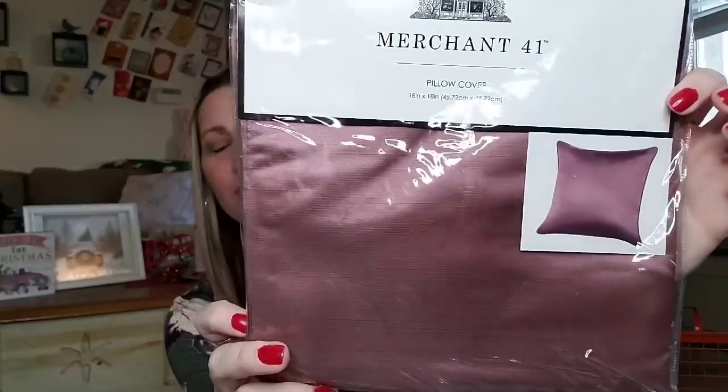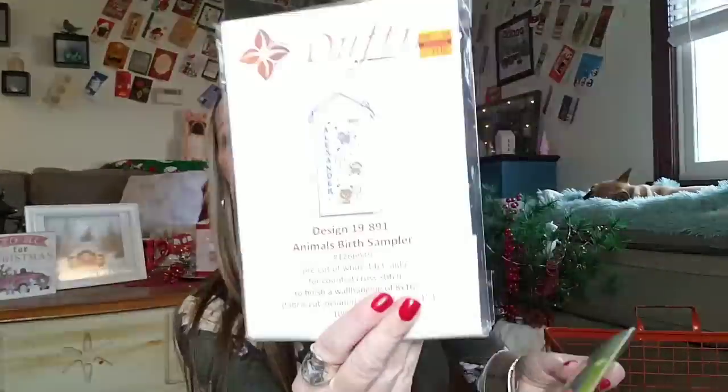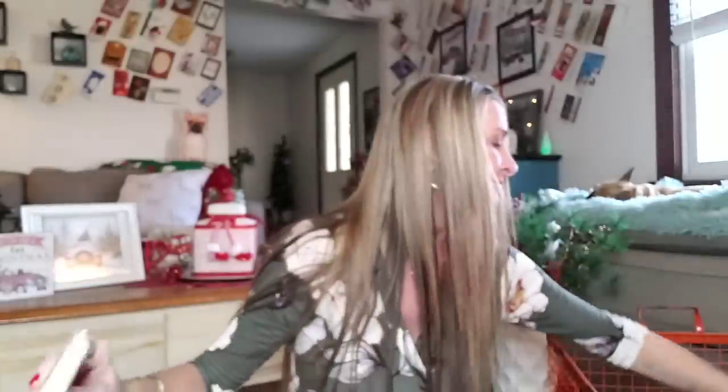Here are some pillow covers. They retail for $10.99. I paid $1.10. I'm going to cut these up and use them for something else. So I know I bought multiple ones of those. This one is an animal birth sampler cross-stitch thing. I paid $1.10 for that. And a lot of these are going to go in giveaways. This one I only paid 60 cents for. That's another one, and it does come with the frame.